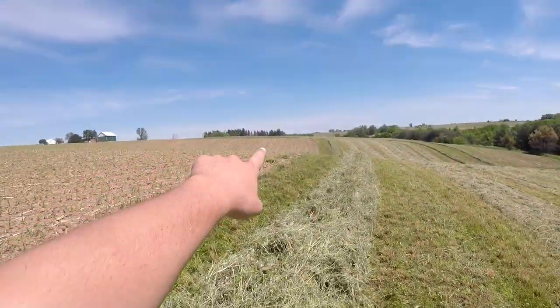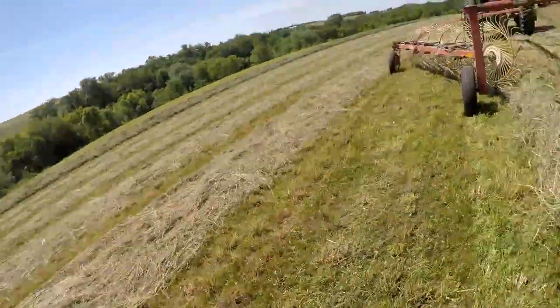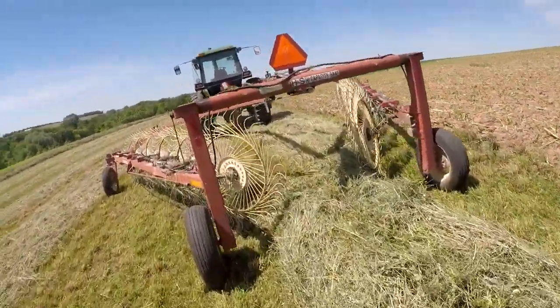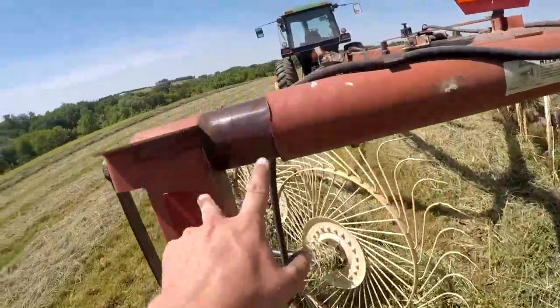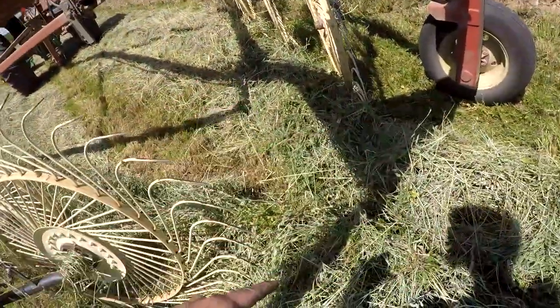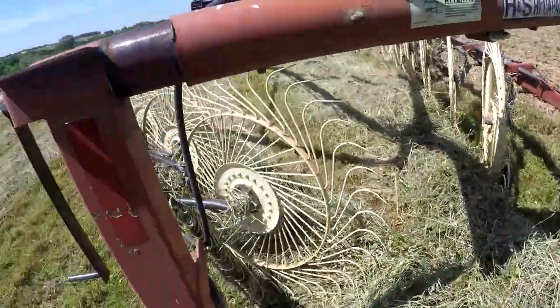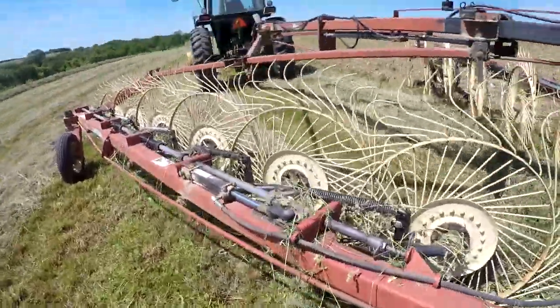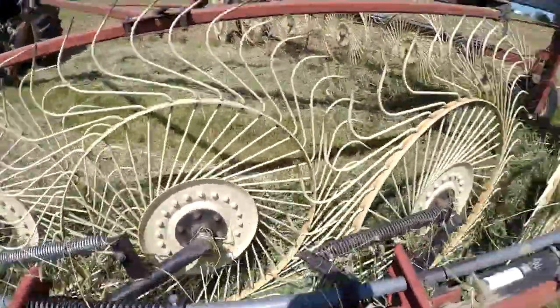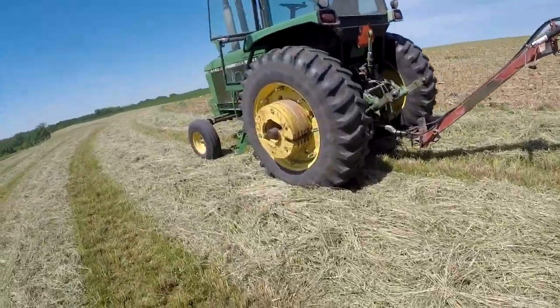That field right there has some bigger windrows, but this is still pretty damn good. I had to widen the back of the rake out here, 6 inches, because it'll ball up in here, or this wheel will just lift up because it's just so much volume going through. But we're gonna be hauling hay for days, man.